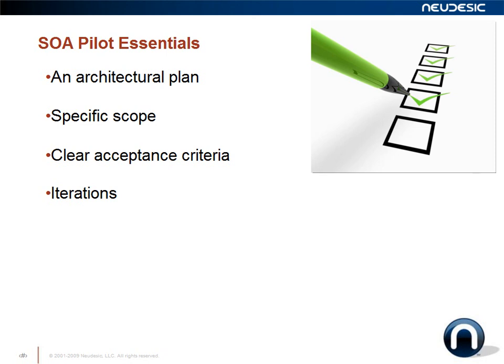You also want to make sure you have reusable business services. One of the key tenets of SOA is reusability. So it's very important that when you go through that process of decomposing your business processes, you define what services are going to be reusable at the end of the pilot. And you may also decide that you need to define your governance criteria so that your future projects have a foundation to sit on.